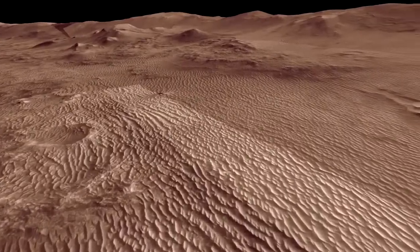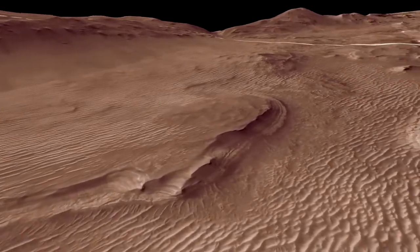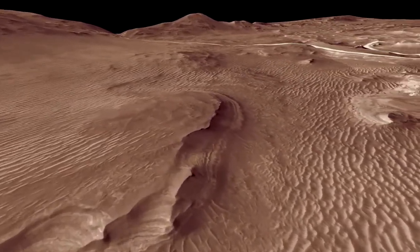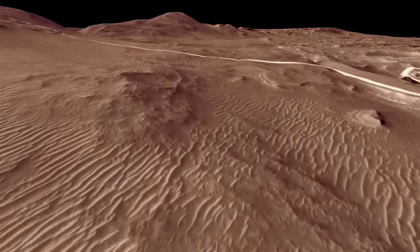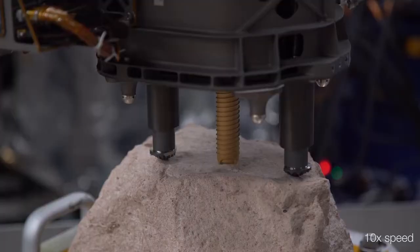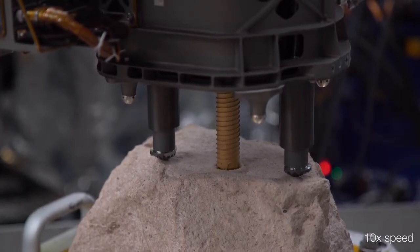Each of those layers of rock in that crater are like pages in a history book. So each one preserves a specific amount of time. The type of rock and the chemistry of those rocks really tells you what was Mars like at that exact point in time. So the Perseverance rover is going to have all kinds of instruments on it that are really going to be interrogating each of those rock layers and saying, what happened when?